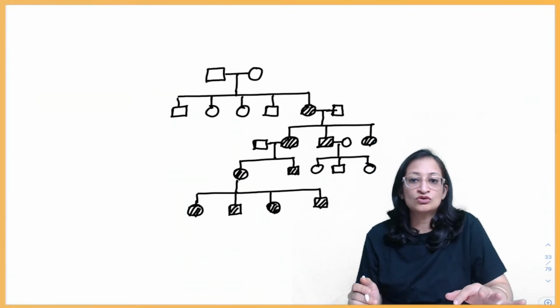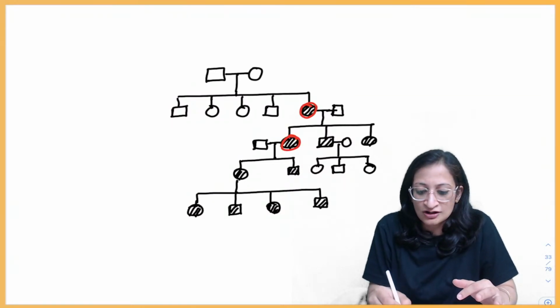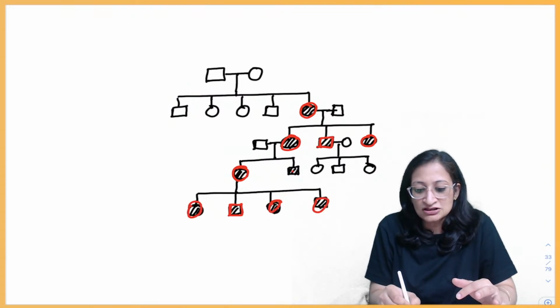And what will the pedigree look like in mitochondrial inheritance? You can see that this female is affected and all her children are affected. Similarly, this female is affected, all her children are affected. But this male is affected, and his children are not affected.